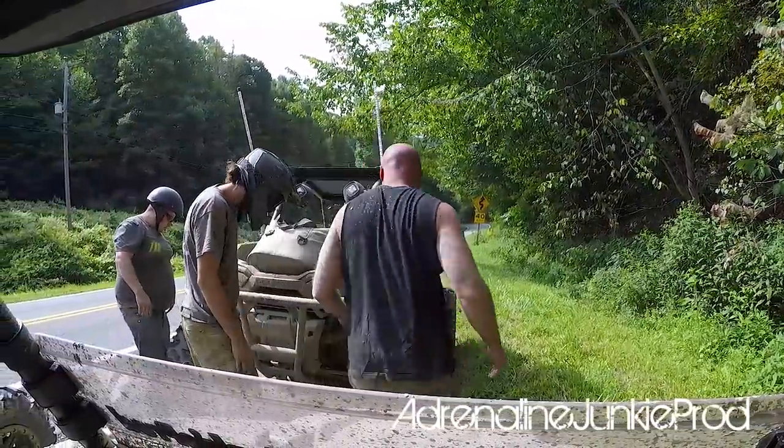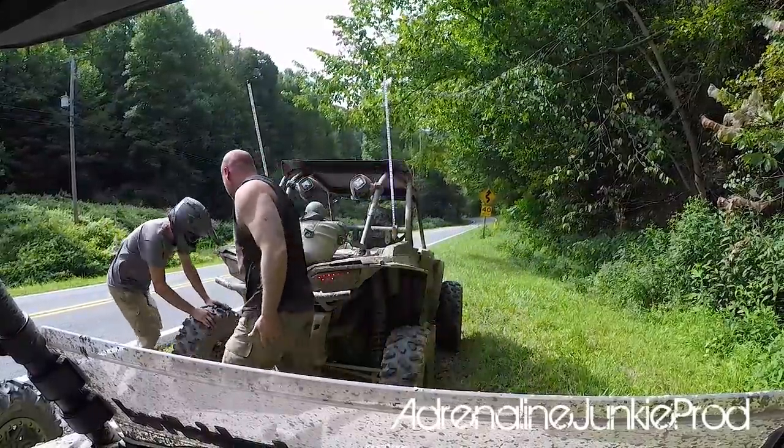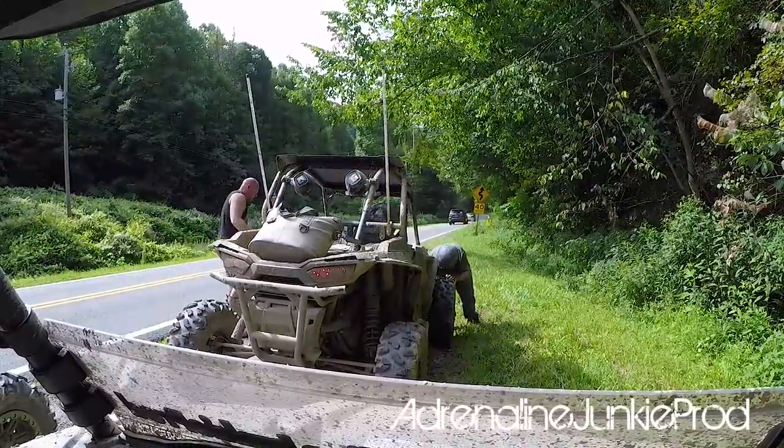If something is messed up with your machine, it's a heck of a lot better figuring it out on the road, off the trail, than having it fail when you need it most. Especially around here like we mentioned earlier. You don't want to run into any issues on some of those trails.